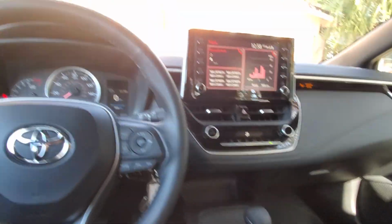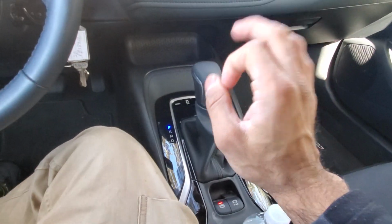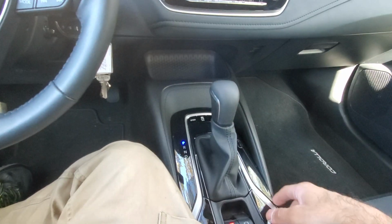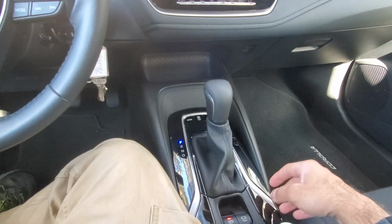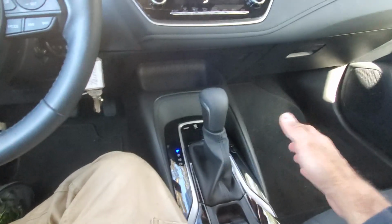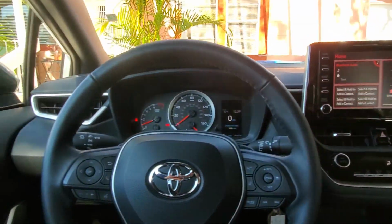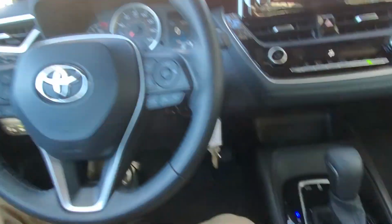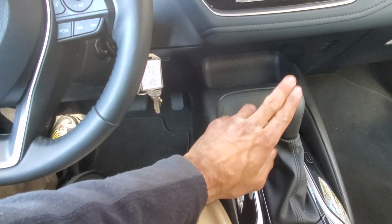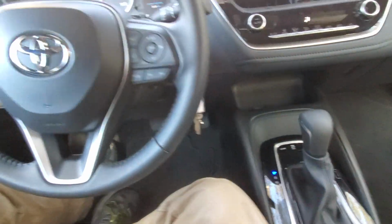So this car does have a CVT transmission, which is surprisingly perfect. It's actually really perfect for what this car is. It doesn't have any type of droning or the usual CVT habits. So this does have artificial shift points, so that's pretty good, I feel like.